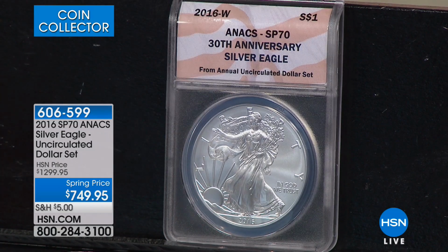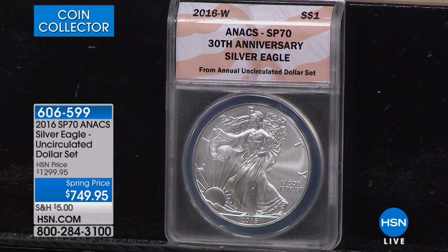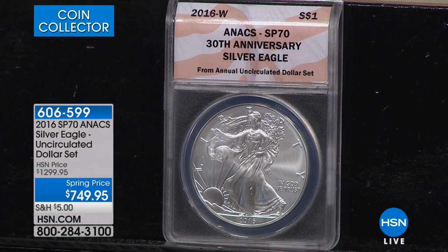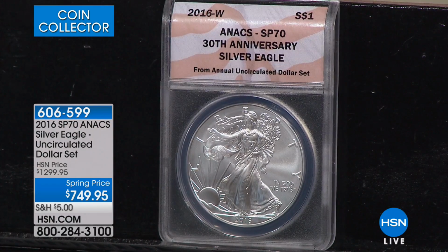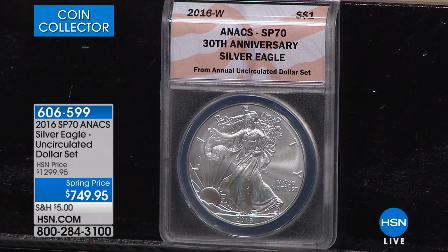In terms of rarity, they only did 16,000 of these annual dollar sets, only 16,000. That's why this coin you can easily find out there for $1,500, $1,800, $2,000, $2,500, whatever you want to do. What you can't find it for is $749.95. There were 16,000 sets done. The entire population of the certified coins is about 1,000 coins. In SP70, even less than that. So understand that you have conditional rarity by it being perfect, and then you have a set rarity as it's coming from the annual uncirculated dollar set.